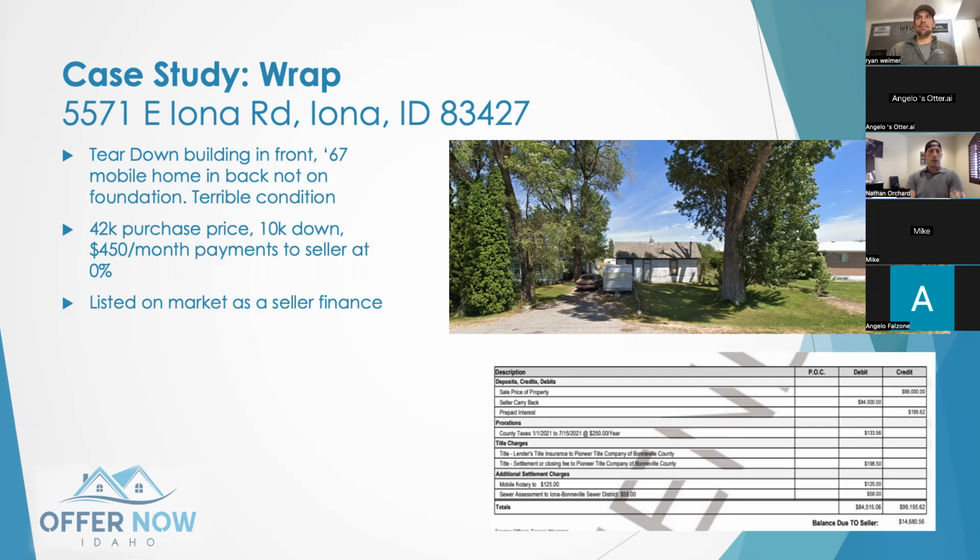It's going to cost you 15 to 20K to tear down the front house and the mobile home, scrape the lot, and then you got a parcel. And we all know how fast or slow land moves depending on the location, right? It's a lot for someone to take on. You'd have to get it for pennies on the dollar, okay? We took over, we bought it. As a wrap, you got to buy it, right?